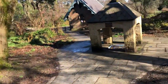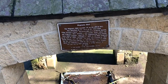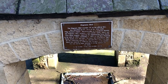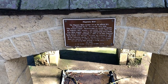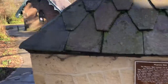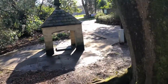And then here we've got the spring waters. So this is Magnesia Well, identified in 1652 by Dr. Short. A mild sulphur water. And then there's the pump room. I think that's the pump room there. And there's another one here. What this one says.